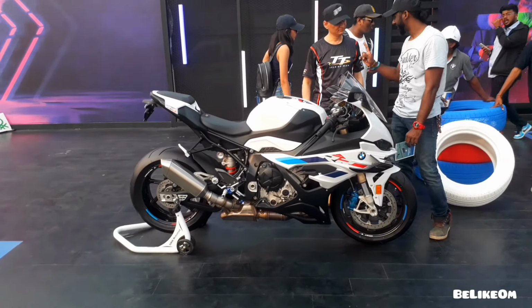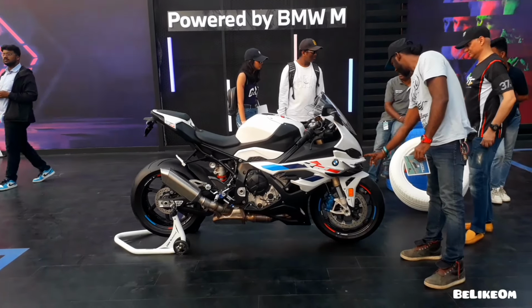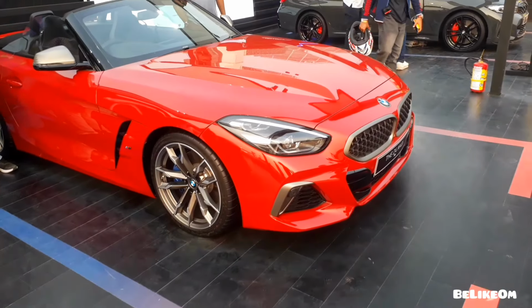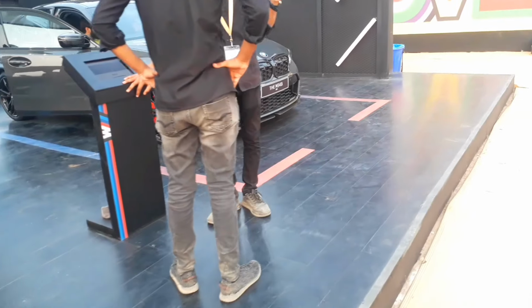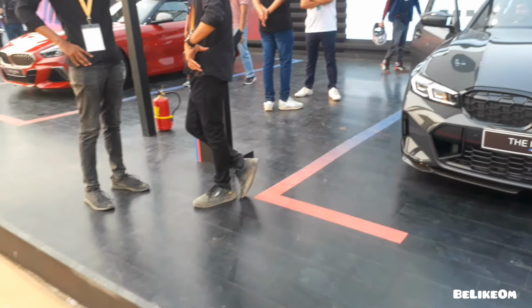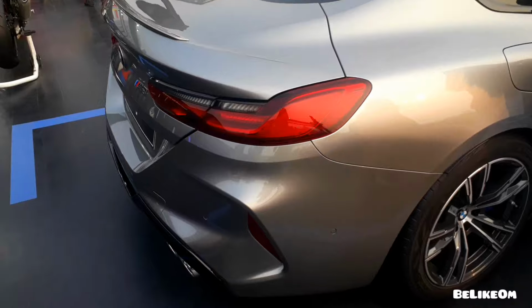So let me get this view from straight. Powered by BMW M4. Of course, we have a lovely Z4. And then BMW M340i of the M competition.